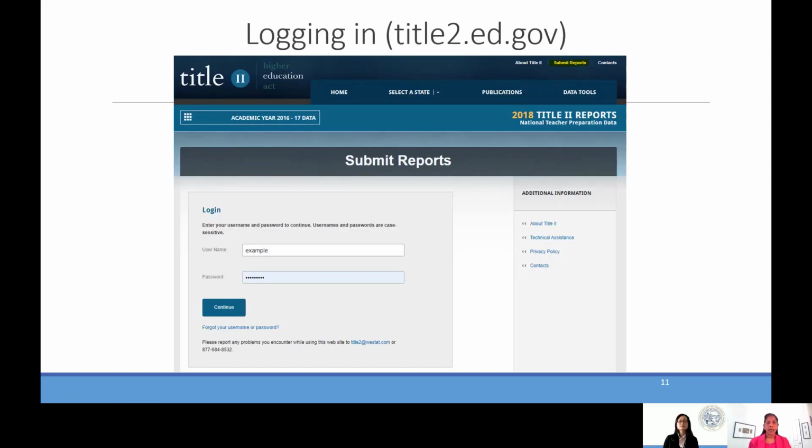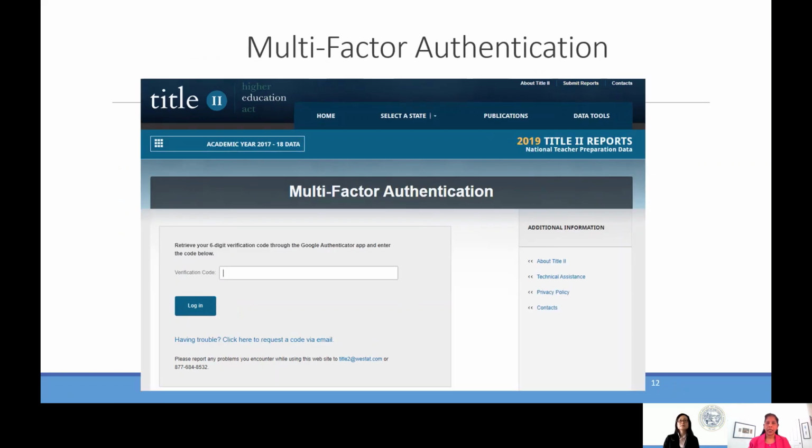The next few slides are screenshots from IPRC. First, you will get your login information from Westat in February. Once you enter your username and password, it will take you to the multi-factor authentication. By now, we are familiar with multi-factor authentication. What it is, is to provide a second layer of protection, because we are all accessing federal databases. So they just want to make sure the right programs are accessing the databases.